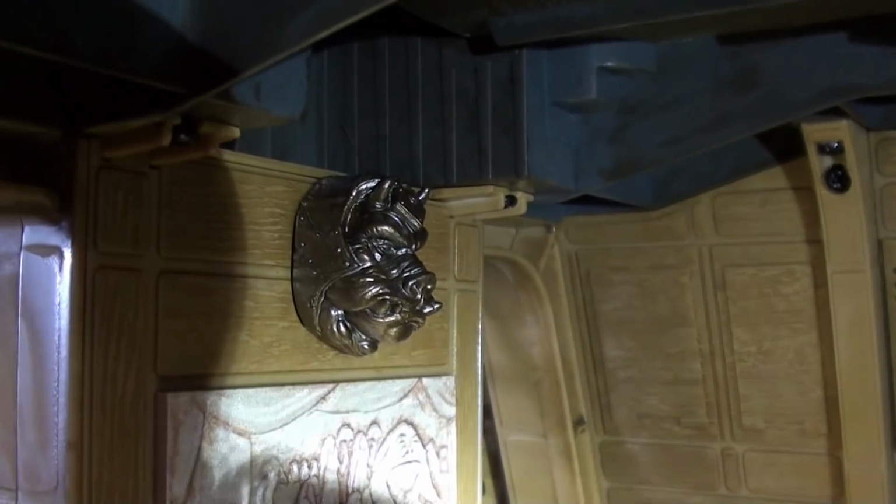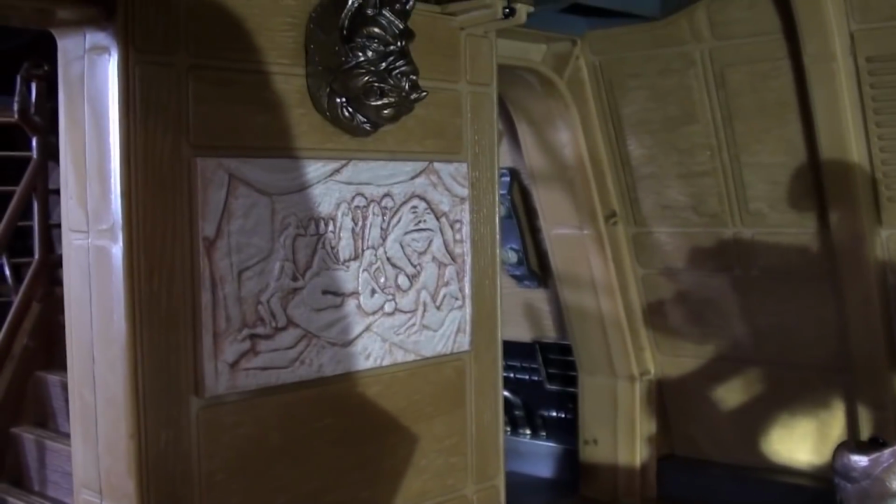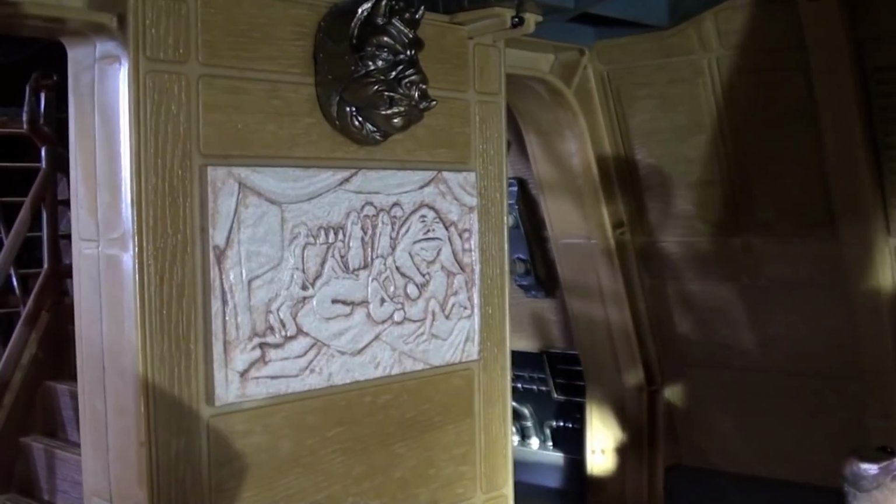Yeah. Now, a fun detail that Carlos pointed out between shots is you've got a trophy head of a Gamorrean guard up there. And you've got a stone etching portrait of Jabba with ladies. You think it's Jabba or do you think it's his mom? No, I think it's him. He's hanging out. You think so? The Twi'leks, yeah.